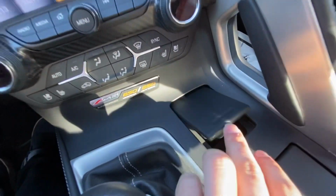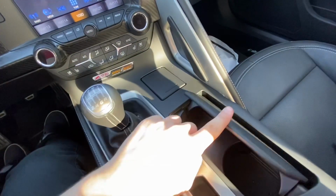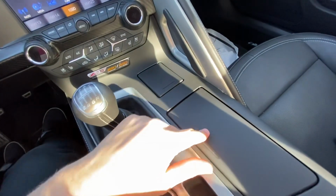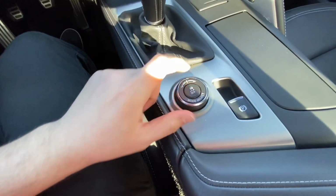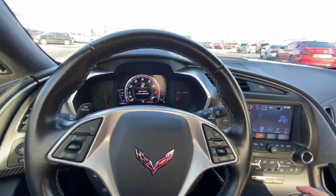So coming right here, I like the fact that actually everything is nice and hidden. This is the 12-volt socket. This is the cup holders. This part is actually adjustable. You could basically slide it and move it to wherever you want. And here is the 6-speed manual transmission. And right here is going to be the mode selector, traction control, and then the e-brake. Let me go ahead and turn on this Corvette.